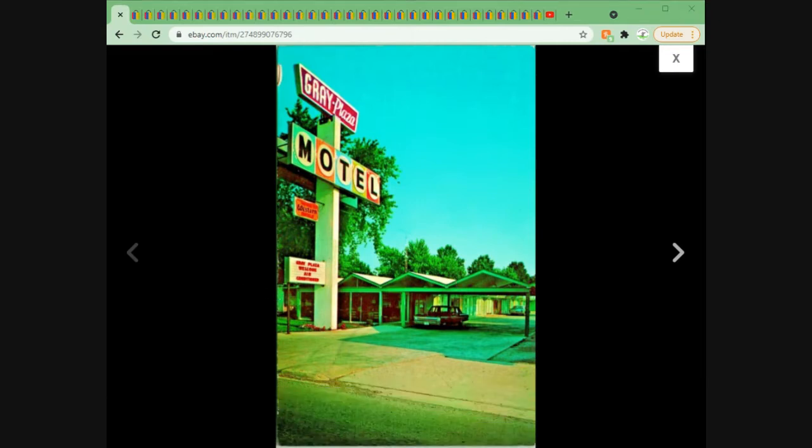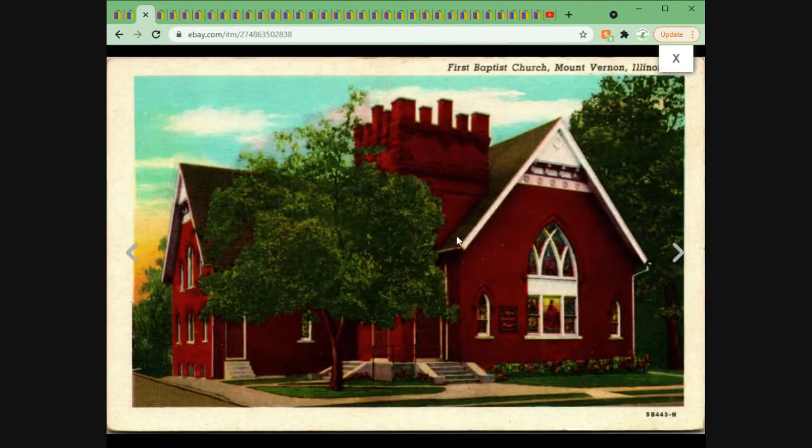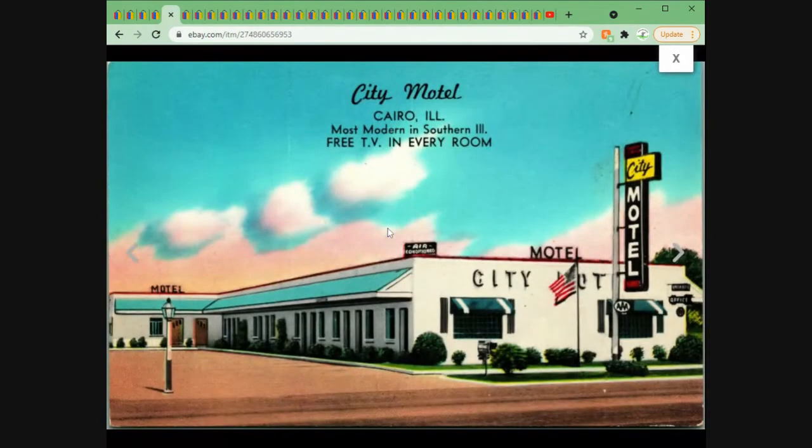So we've got Benton Gray Plaza Motel in Benton, Illinois. We have a white border era view of the lions in front of the Art Institute in Chicago, Illinois. First Baptist Church in Mount Vernon, Illinois. This is a linen postcard, so kind of moving up the eras here. Memorial Stadium at the University of Illinois. Again, this is white border. Another linen for the City Motel in Cairo, Illinois. Actually, it looks like a linen, but this one's a chrome. It's the same art they used in linens, but this one's actually not.